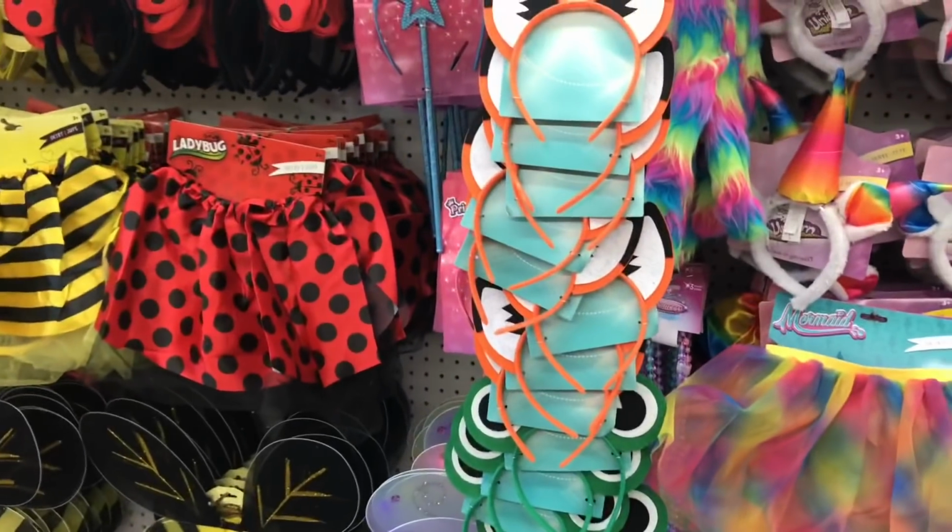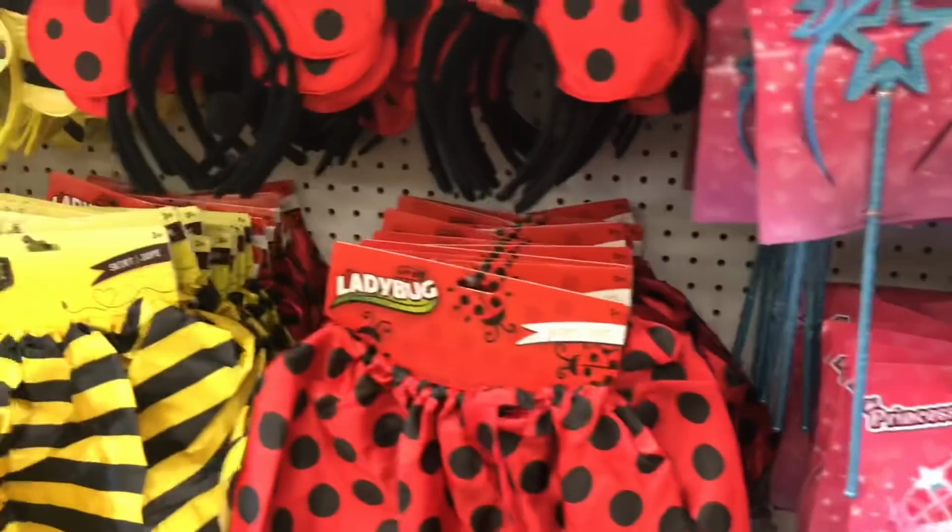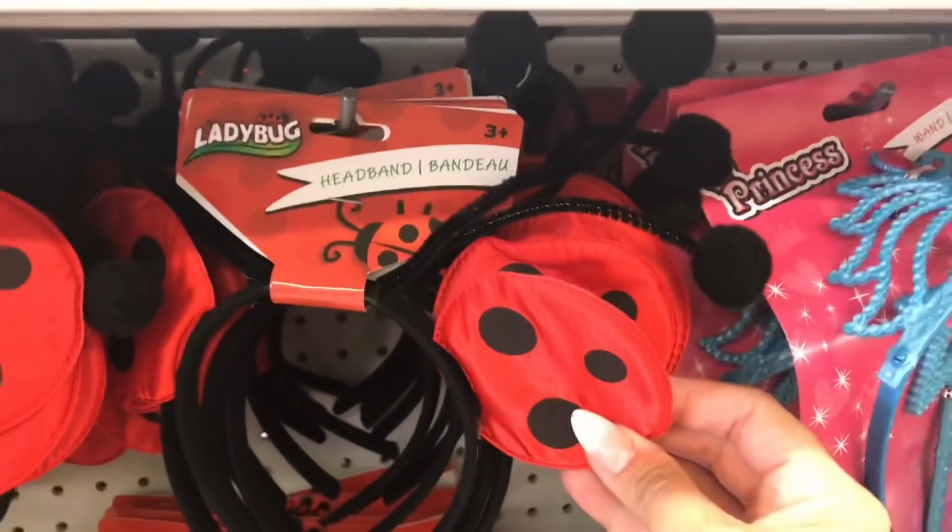Well, here we go. So Halloween is starting to be put out. Once you go into the seasonal aisle, there are some super cute Halloween costumes. Look at this, the ladybug.